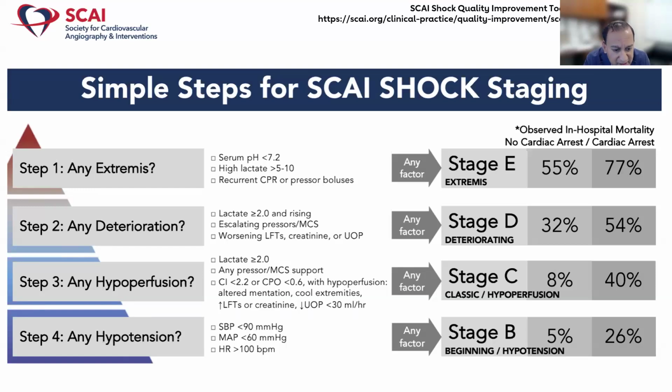And then finally, does the patient have any evidence of hypotension? Those are the patients that are SCAI stage B that, as you can see, especially with in-hospital cardiac arrest, can be associated with up to 26% mortality. Next slide, please.